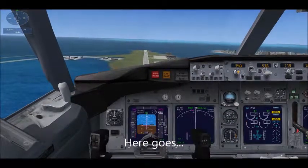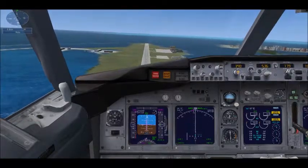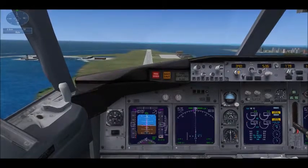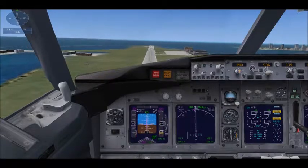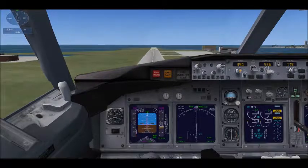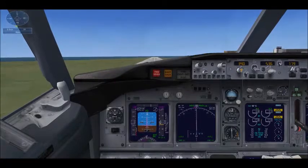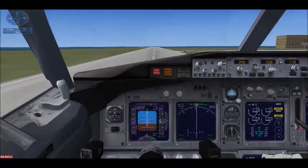Sink rate. Sink rate. Pull up. Pull up. Too low. Flaps.